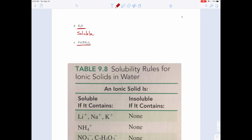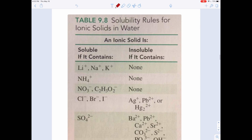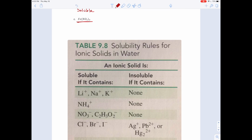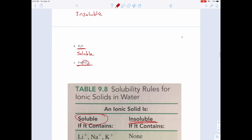All right, how about this? Iron 3 nitrate. We're looking for either of those compounds. NO3, keep in mind, is a polyatomic ion, so we'll keep our eyes out for that. Notice here's NO3. It is soluble unless, and there are no exceptions. So this is always soluble. Anything that has nitrate is soluble, and so this compound will dissolve when you put it in water.